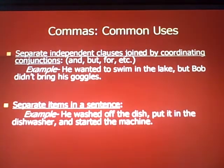Separate items in a sentence. Here's a list of tasks that somebody did. He washed off the dish, comma, put it in the dishwasher, comma, and started the machine. Those items, which happen to be separate tasks, are separated by commas.